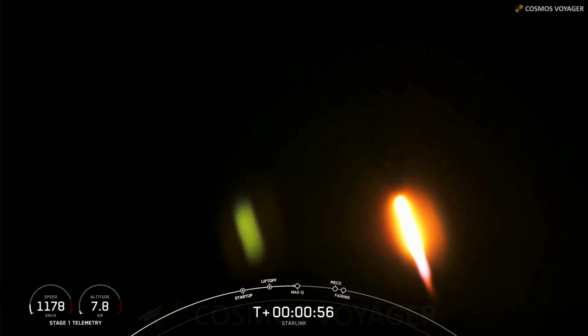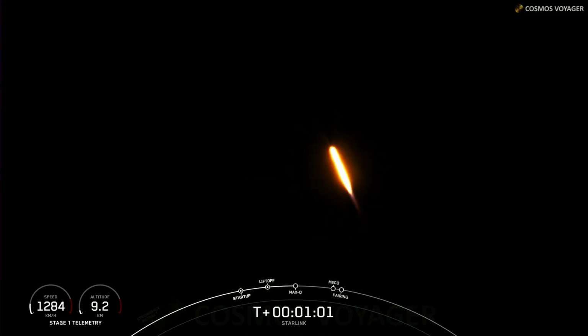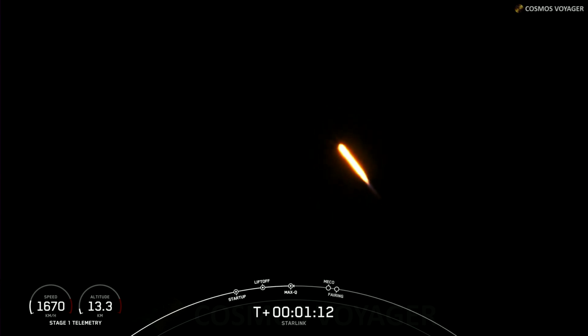As you just heard, Falcon 9 is traveling supersonically, meaning it is going faster than the speed of sound. Max-Q. And there you just heard the call out for Max-Q, which again is when the rocket experiences the largest amount of external stresses that it will see during its flight today.